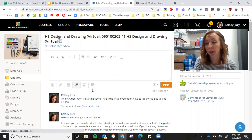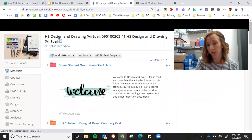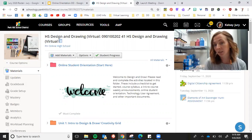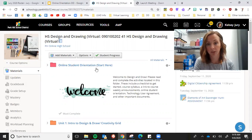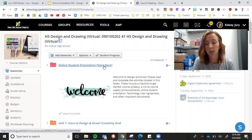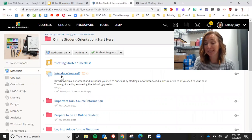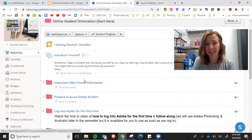But materials is where the real meat of the work is going to be. This is where all of your resources are going to be, and all of your assignments and projects will be turned in. So this week, the first thing on your list is to go through everything in the online student orientation folder. It says start here. You'll click on that. I've got a checklist for you, but honestly, you can just walk through these things.